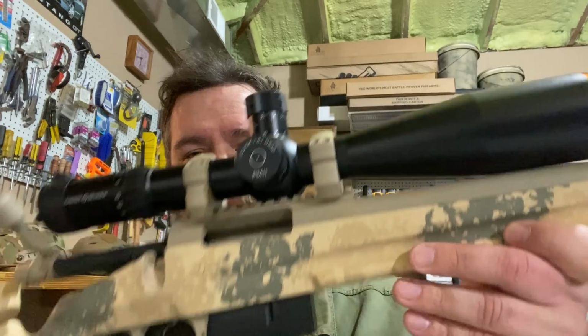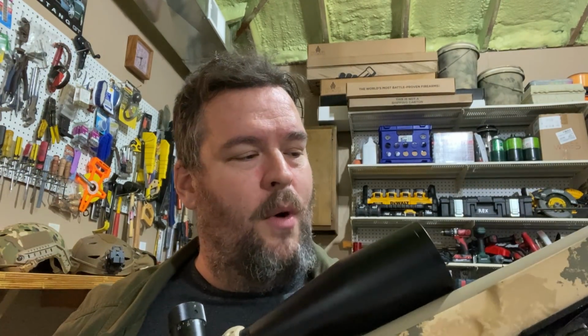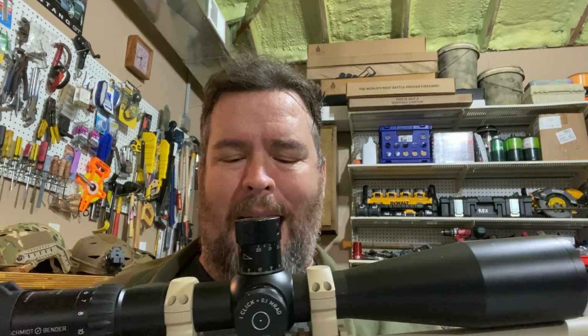Very good optic. This is my APA, American Precision Armament 260. And this is my trick rifle I use for shooting water bottles to make people smile or whatever, okay? But the performance of the Schmidt and Bender PM2 is what I would consider the cream of the crop, top of the line, tier 1, real good precision long range rifle optic in this class for long range and extreme long range shooting.